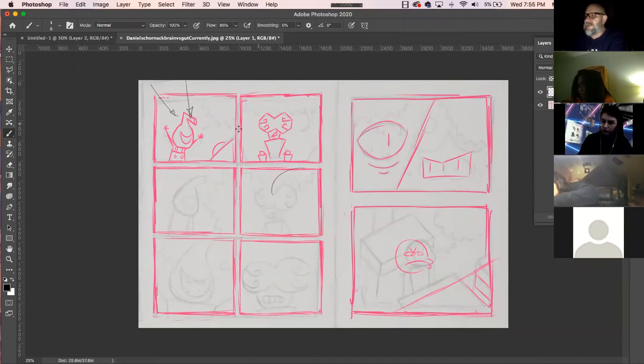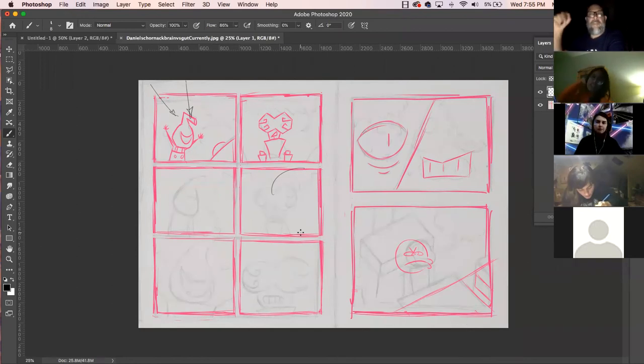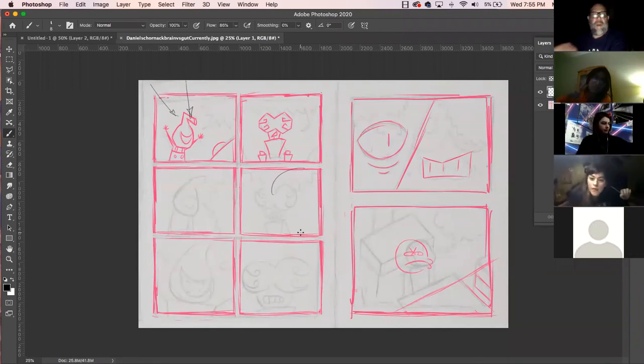Yeah, the other thing is the same thing I've been saying to everybody. Don't have the same size panel. You've got one guy, one guy, one guy, one guy, and so on and so forth. Does that make sense? Yeah. So by Monday, I want dialogue in it and I want the panels just figured out. Yeah, sorry about that.